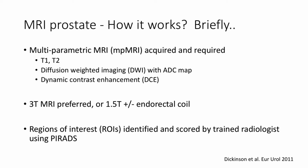Dynamic contrast enhancement is the last one, probably the least important of the three, nevertheless required. It looks at the uptake of gadolinium-based contrast in the arterial phase. A 3-tesla MRI is preferred for better resolution, but not absolutely necessary. A 1.5-tesla will do. Endorectal coil is optional.